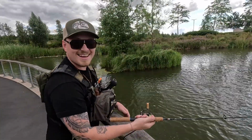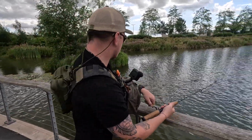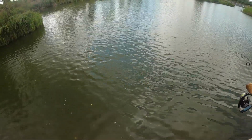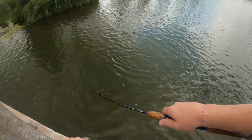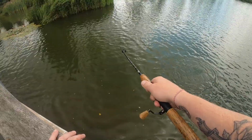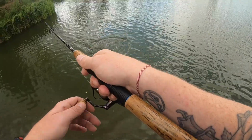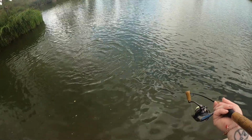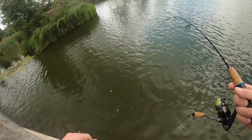Dude, this is an ultralight rod and we're hooked into a carp, and he's not coming in anytime soon. He's not that big. Decent though. I didn't even strike on him then. All I did was literally put tension on the line and he set that hook himself. He ran with it. Look at that. Big mirror carp. That's a big mirror right there.